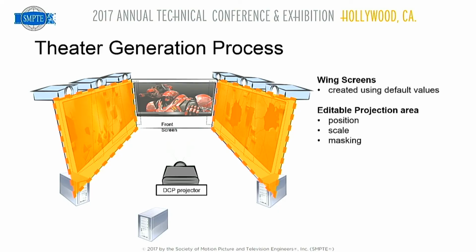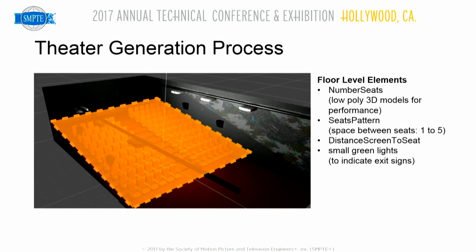The wing screens are created using default values from the depth and height values of the theater XML. And we give an option where they can edit the position, scale, and masking. And we use low polygon 3D models for performance reasons. And seat pattern defines the space between the seats, whether on the left and right or the center, and we have 5 different patterns to assign this. The distance from the very first front seat to the screen varies as well, so we also use that value. And we add small green lights for the exit signs.